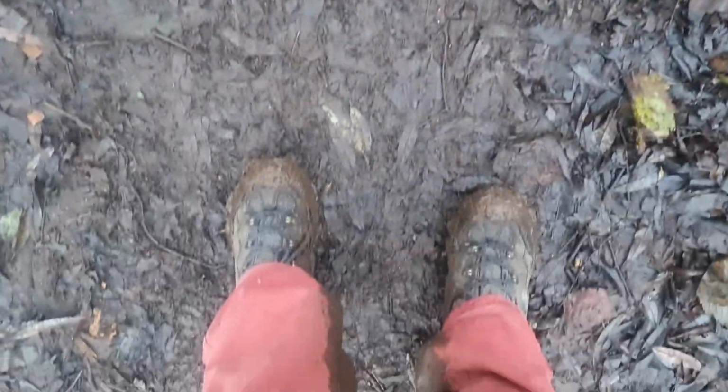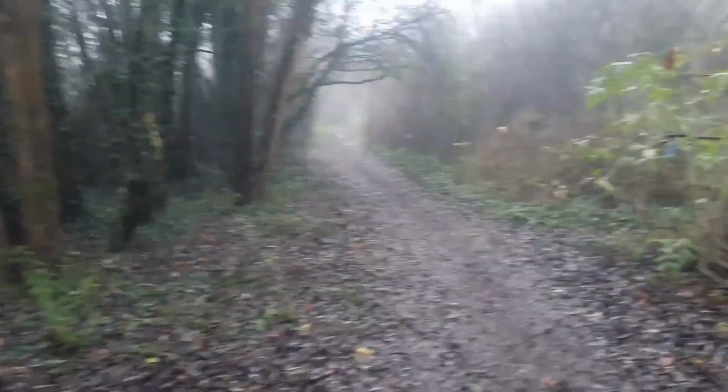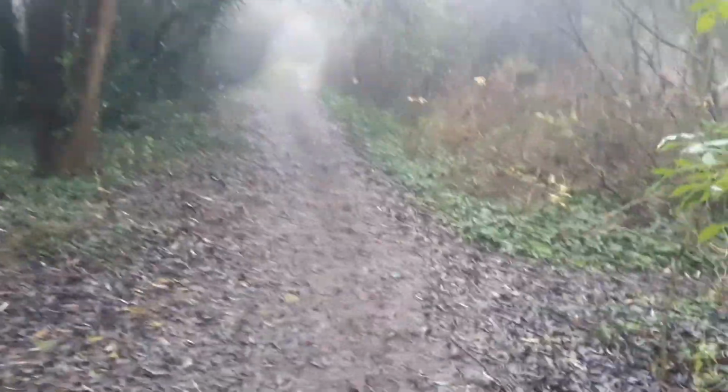Don't forget to wear Wellington boots because it's really muddy here. It gets quite muddy here over the winter months. Quite wet. So be prepared for a muddy snowflake adventure.